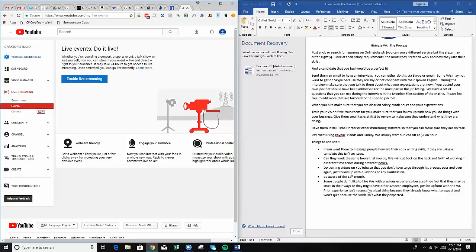Yes, you will have to share all of your information with the VA for them to work on your account. What you can do is get LastPass, which is what we actually use in the office. It is a password manager. You can put all of your passwords in there, create accounts, and then give people limited access to what a password is. So they won't be able to see the password unless you give them that functionality. To use LastPass, there is a master password.